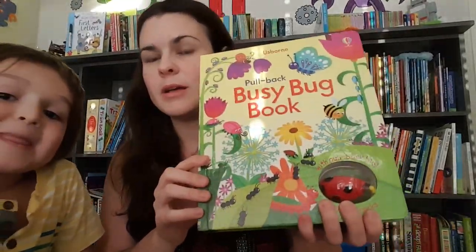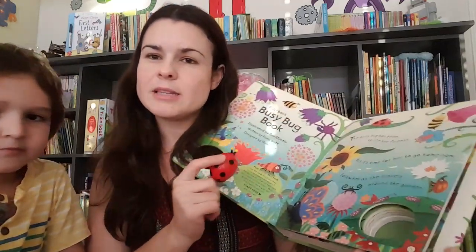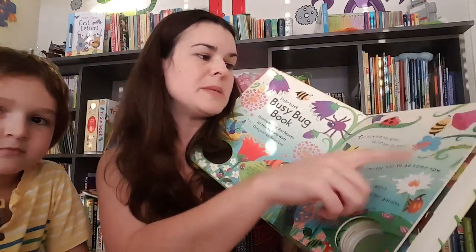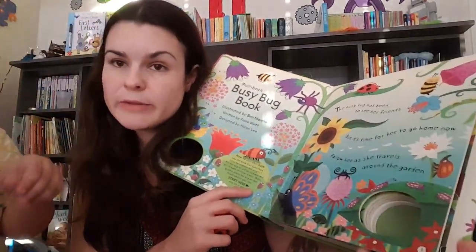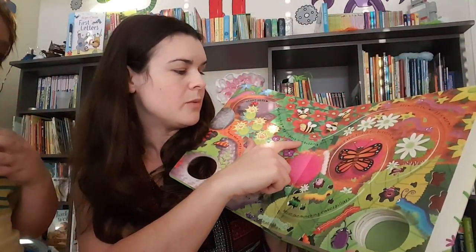This is called a pullback book. We also have wind up ones. Those are going to be for a little bit of an older age range because you need the fine motor skills to be able to wind something. But this is a pullback one. So it comes with a little figure. In this one, it has a bug. And there's a little bit of text, but this is aimed towards toddlers. That's why it's the pullback one. So there's not a lot of text.